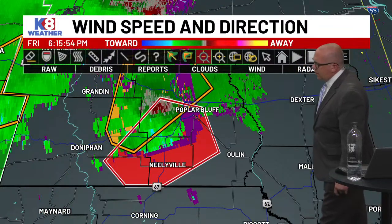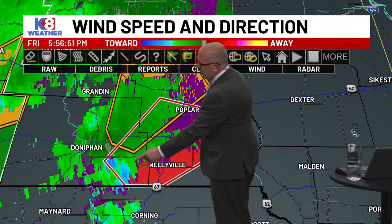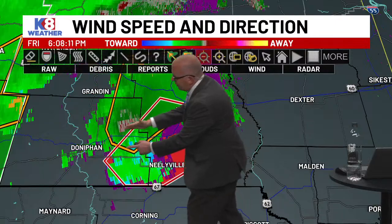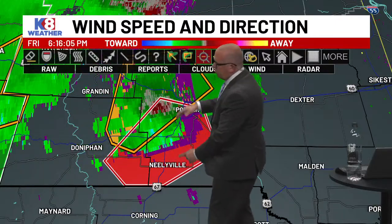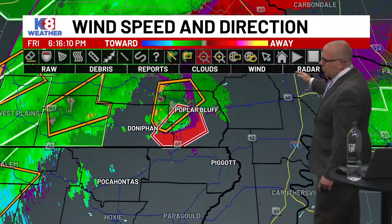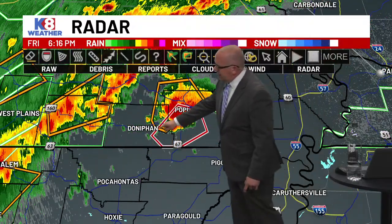That even looks like it's fallen apart quite a bit. The funnel report was right over here. So if you notice, you can kind of see that the rotation was a little tighter and now it's a little broader here. See, it was kind of narrow through here and it's getting a little broader. So that is some good news. Yeah. Also moving into more of a favorable environment for this to weaken. So I think it is a telltale sign.